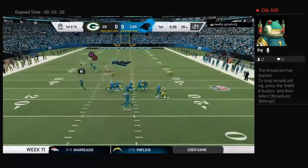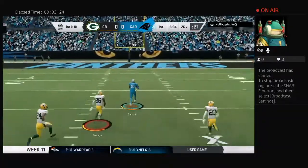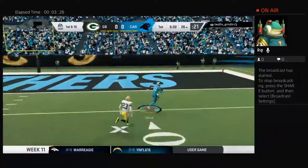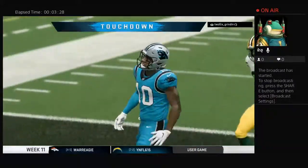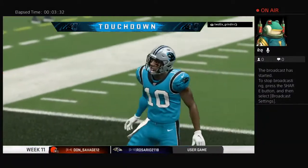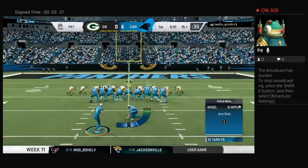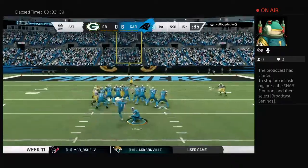They go play action here on 1st down. Well, he's going to take it. And that's caught inside the 35. Touchdown, Carolina. Curtis Samuel with touchdown number 7 on the year. As his guys are able to strike first here in this opening quarter.